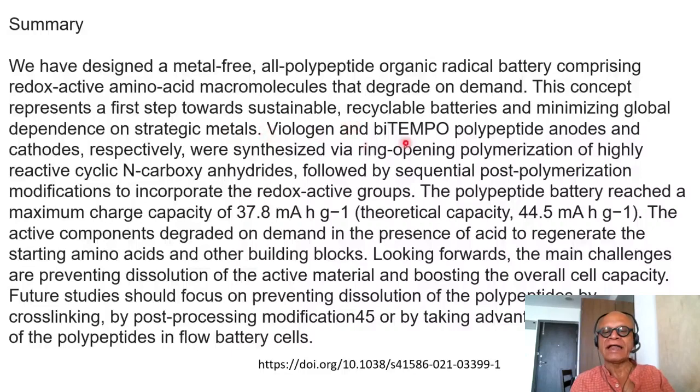Viologen, which is another chemical, and Tempo polypeptide anodes and cathodes respectively, were synthesized via ring opening polymerization of highly reactive cyclic N-carboxy anhydrides. So these are all chemical things used to synthesize the anode and cathode in terms of polypeptides, followed by sequential post-polymerization modifications to incorporate the redox active groups. So you want things that are basically going to change the oxidation state of the substrate as they begin to function. The polypeptide battery reached a maximum charge capacity of 37.8 milliampere hour per gram of mass, with theoretical capacity of 44.5 milliampere hour per gram.